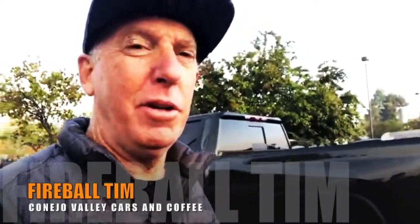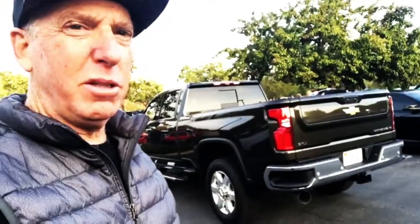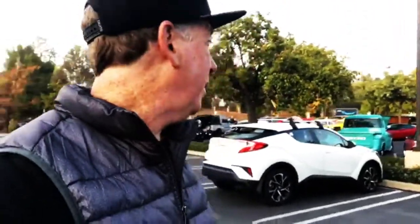We are at Conejo Valley Cars and Coffee, and this is what I brought today. This is the new Duramax Chevy 2500 Silverado. It's a beast. And there's quite a few cars going on in the show. I thought I'd take you around, show you a little bit about what's happening. What's the best way in?